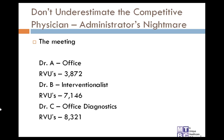And so one, we try and not let the docs get any reports we're not aware of. It's okay if they ask for them, but if somebody's running a report, I ask for a heads up on it beforehand so I don't get surprised. I certainly want to look at it before it's put in front of the entire group. But here's a way that you can see RVUs just twisted within a group.